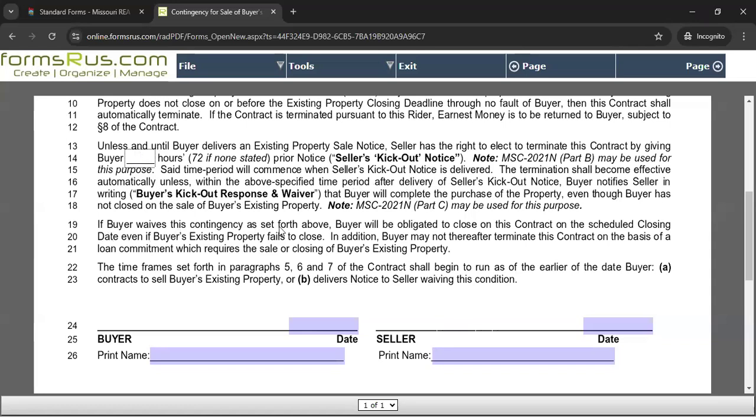If buyer waives this contingency as set forth above, buyer will be obligated to close on this contract on the scheduled closing date, even if buyer's existing property fails to close. In addition, buyer may not terminate this contract on the basis of a loan commitment, which requires the sale or closing of an existing property. So if we waive this contingency, we're essentially waiving the right for the lender to send me a letter and say, oh, you didn't sell your property, we can't give you a loan.